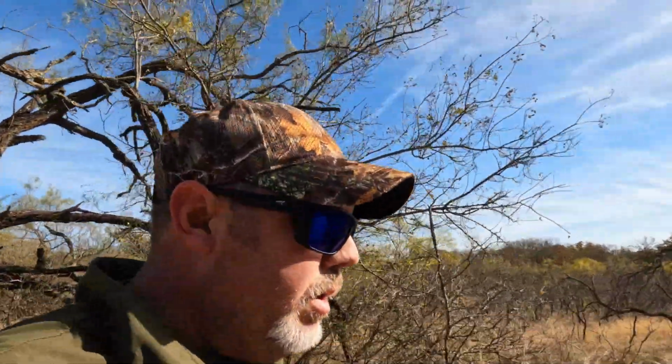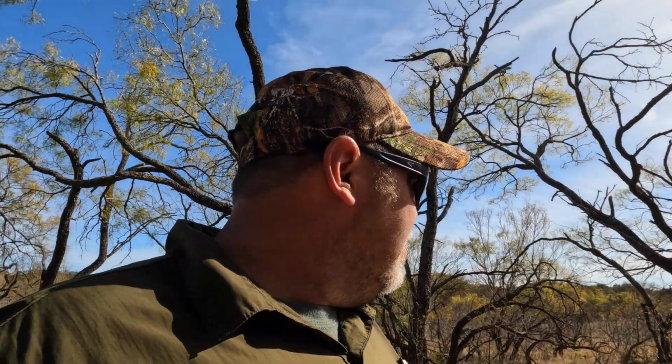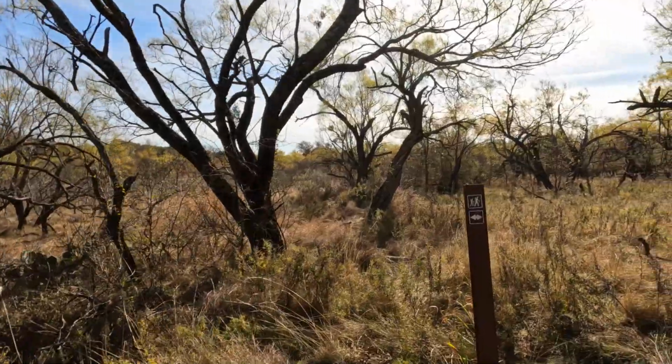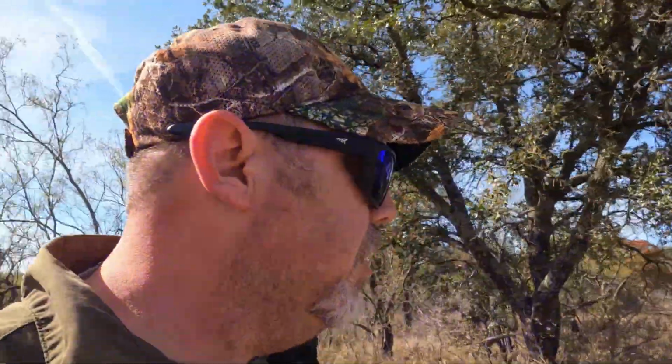So I think I'm probably about 2.5 miles into this thing, and so far it's been a nice little hike. Definitely seen some more hog signs. Seen some pretty fresh looking scat back that way. I'm not sure what it was. It definitely didn't look like a raccoon or a deer. It possibly could have been a hog. I'm not real sure. But there's some kind of little marker right here. It doesn't really give any mileage. It just has a little image of people walking, indicating this is a hiking trail, obviously.